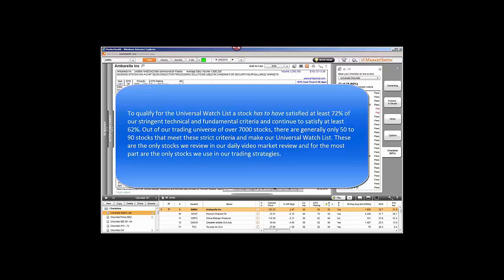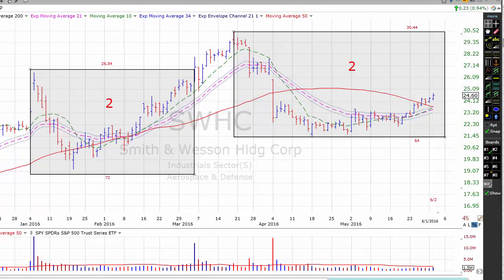Out of our trading universe of over 7,000 stocks, there are generally only about 50 to 90 stocks that meet these strict criteria and make our universal watch list. These are the only stocks we review in our daily video market review, and for the most part, they're the only stocks that we use in our trading strategies. That noted, let's get started with Smith & Wesson Holding Company.